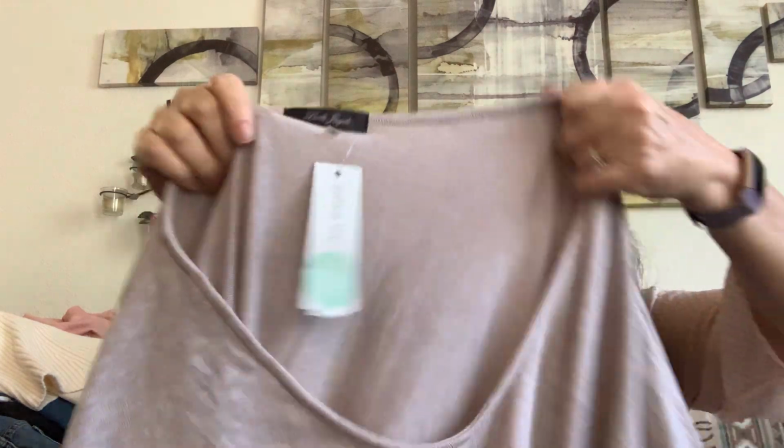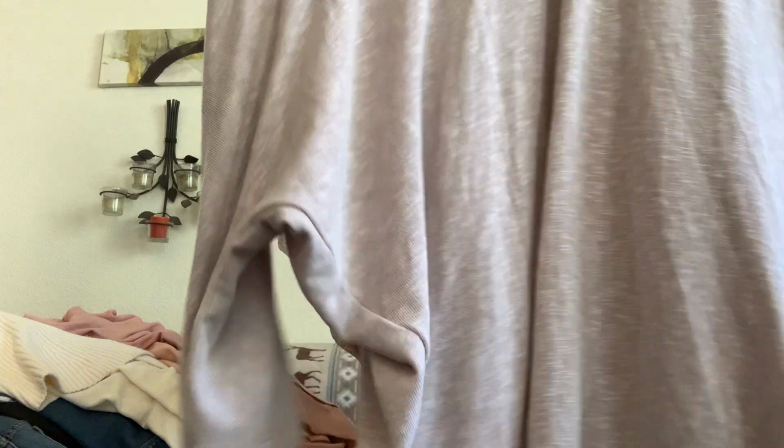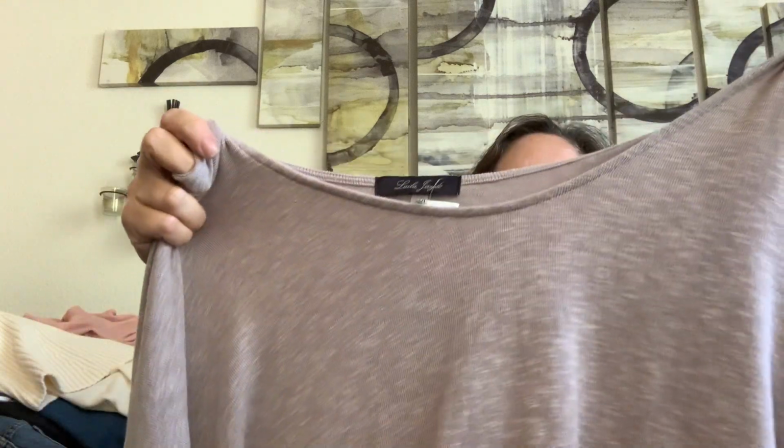And then I found this with another item right before I was getting ready to leave. This is by Layla J, sorry about that. And this has this Stitch Fix tag on it, and it also has this tag on it too. It's just like an oversized shirt, and it's really soft too. So because it had the tag, I decided to go ahead and pick that up. And then I got two colors of this. Oh yeah, there's the other one.